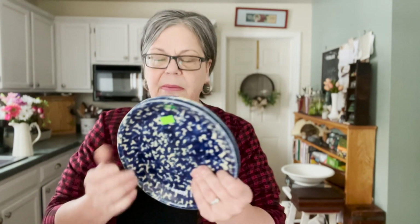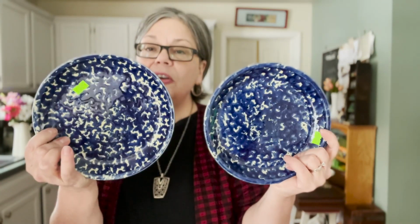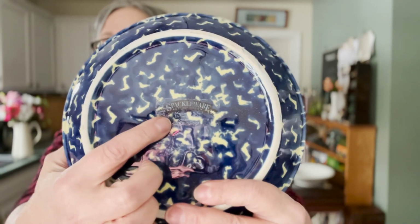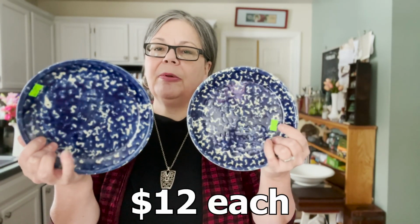And I picked up 2 spongeware plates. These are newer. They have a plastic label on the back that says Spatterware, made in China. Not sure if you can see that, but that's it right there. But they're so well made, nice and heavy, and they would be great to decorate with or to use. So $2 each. I will price them at about $12 each.